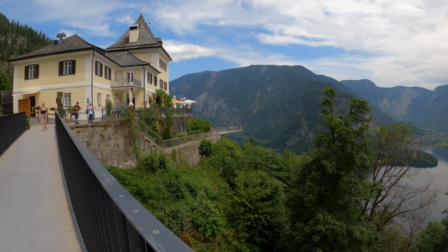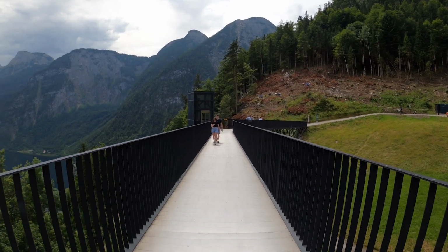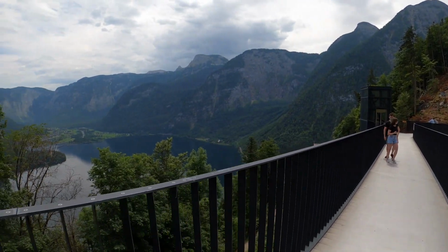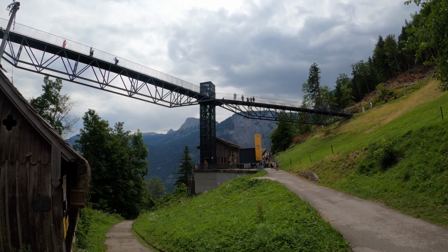It even serves as a full-functioning restaurant, so if you want to get a quick snack or a meal after your workout, you can 100% do that. These are some of the best views that you'll get of the entire lake, so I highly recommend checking it out. And I even think you could take the cable car up there if you'd rather skip the walk.